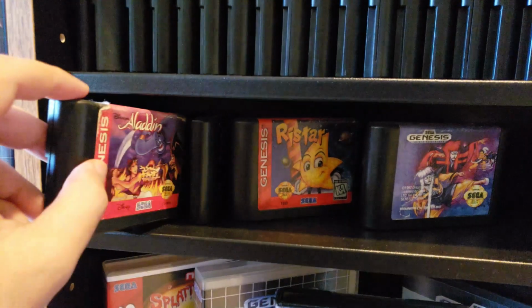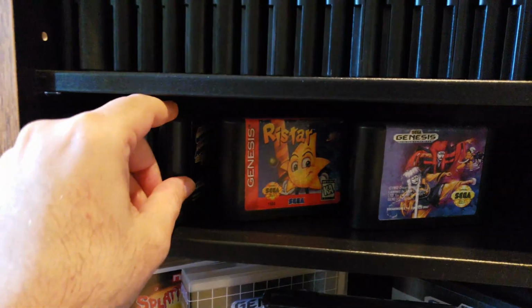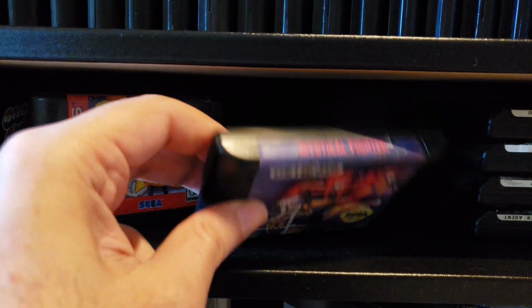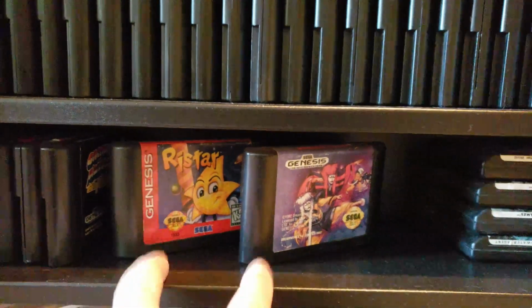Gargoyles, great game. Aladdin, great game. Captain America and the Avengers, just picked that up. Rystar, and then what is it? Mystical Fighter, that's right. So nice little pickup there, even though it's loose. Both of these games actually are pretty cool.